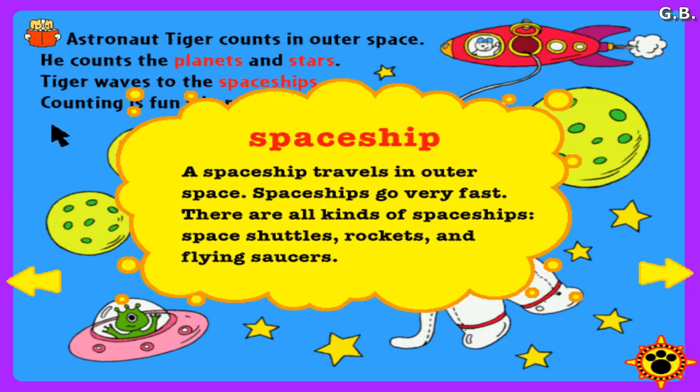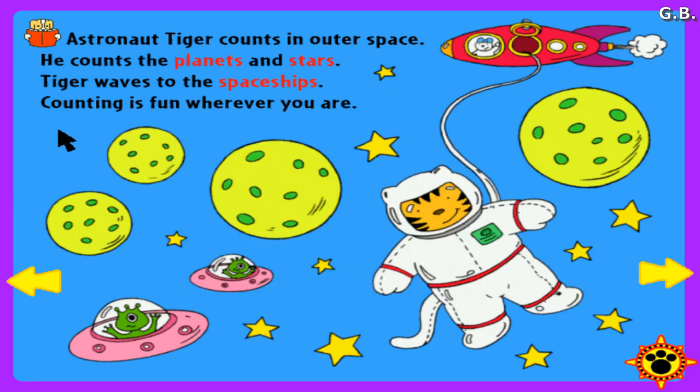Spaceships. A spaceship travels in outer space. Spaceships go very fast. There are all kinds of spaceships. Space shuttles, rockets, and flying saucers. 1, 2.